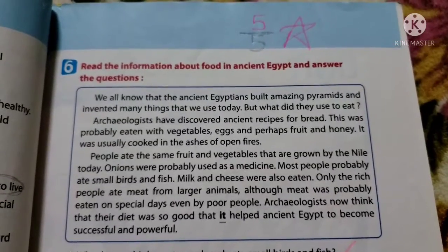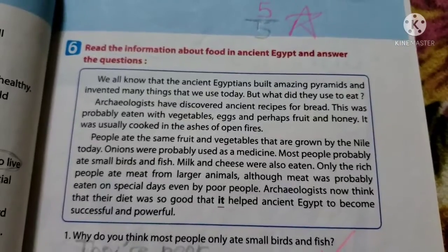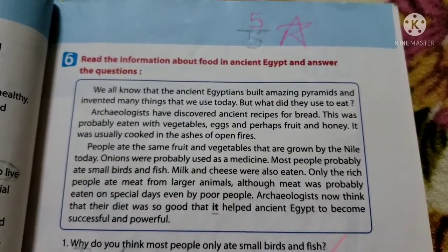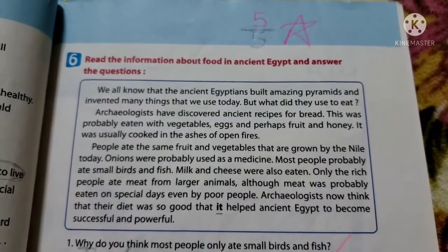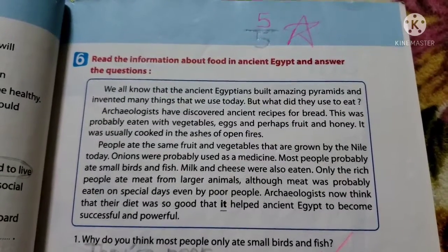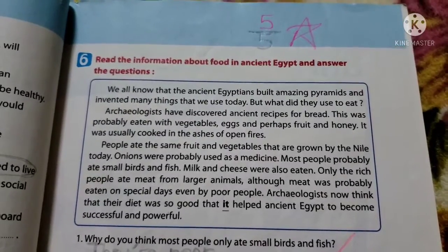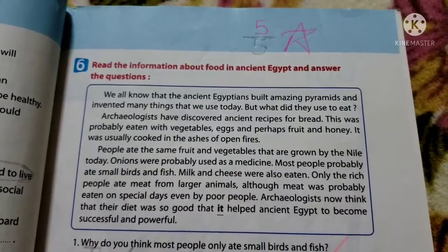Weird. It was usually cooked in the ashes of open fires. People ate the same fruit and vegetables that are grown by the Nile today. Onions were probably used as medicine, in case you ever have a cold or if you're ill or anything, pretty useful stuff. Most people probably ate small birds and fish. Milk and cheese were also eaten. This is for middle class or for poor people, somehow.